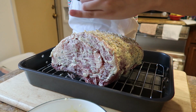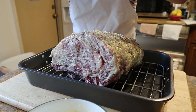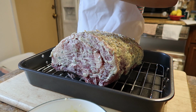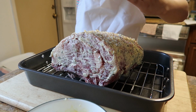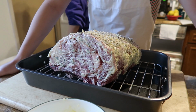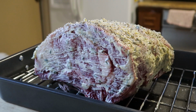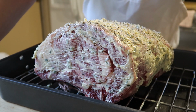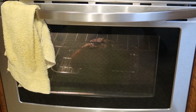Season the meat some more. For each pound of prime rib, cook for 5 minutes at 500 degrees Fahrenheit, fan on. This prime rib is 6.68 pounds, so it'll cook for 33.4 minutes at 500 degrees Fahrenheit. Once that time has elapsed, turn off the oven and leave the meat in there for 2 hours. Do not open the oven door. I'm gonna keep a ribeye on you.